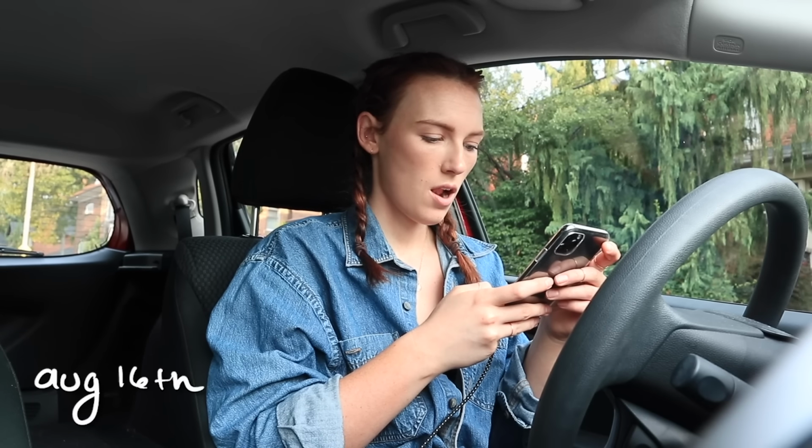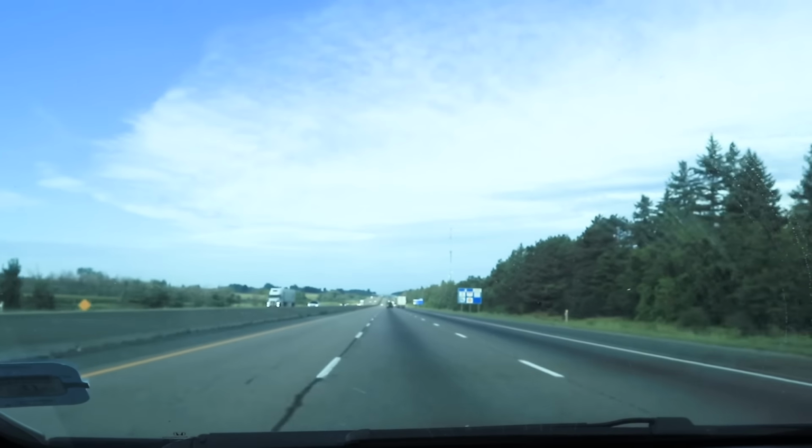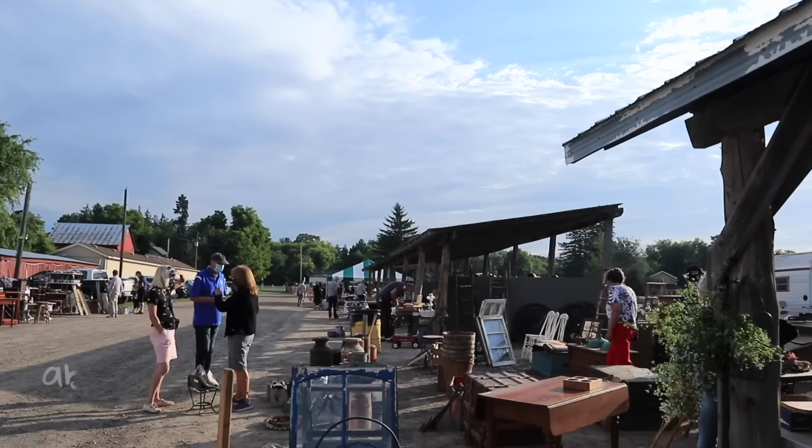So it's a beautiful summer day and I'm heading out of the city to check out a really big vintage market that I've heard so much about. Okay, so I just got to Aberfoyle Market. I didn't bring any cash, which is stupid when you go to a flea market, but also I feel like people aren't doing cash because of COVID and also because it's 2020. Okay, let's go find some cute stuff.